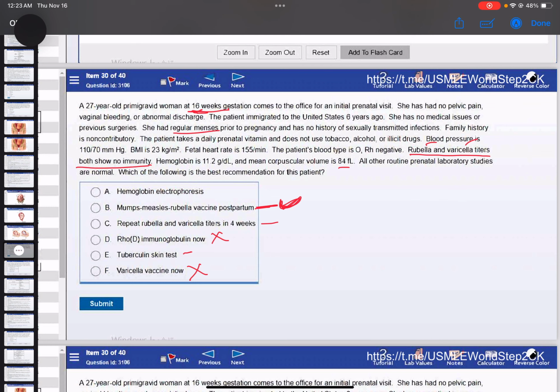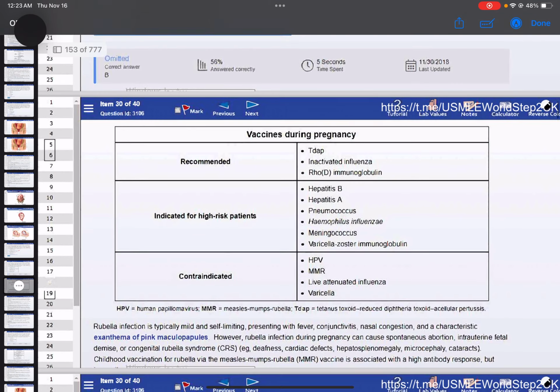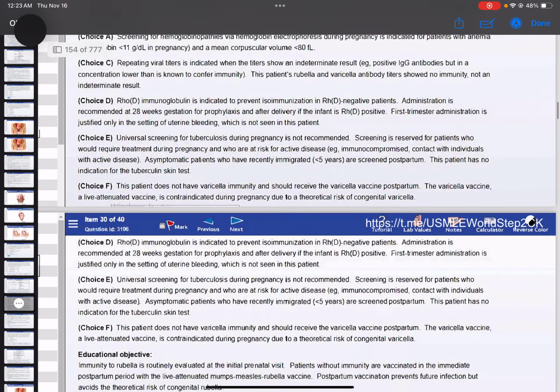Hemoglobin electrophoresis, it's 11.2. Mean corpuscular volume 84. Pretty good. And in pregnant women, there is hemodilution too. So no need for this either. So this is MMR vaccine postpartum. The same thing again.